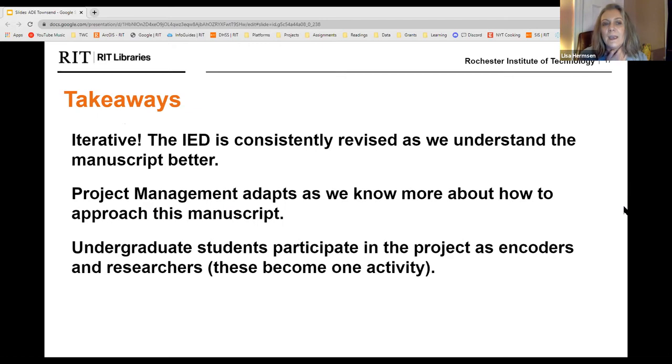I guess takeaways: because we have such a strange document in front of us, it does seem that it's been iterative, because we've had to go back and say, is that really what we want to do? We've had to adapt the project management as the project moves on, and as we know more about the manuscript, that has changed. As I said, the undergraduate student participants are both encoders and researchers, and they've really become enmeshed and engaged in this project, and that's for us a really exciting piece of the project.